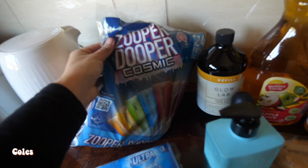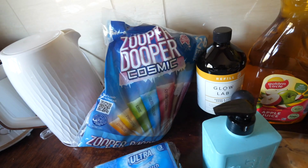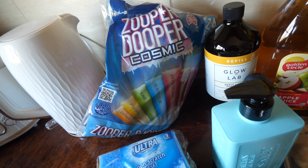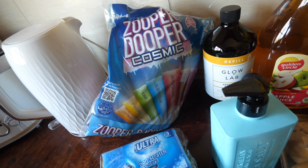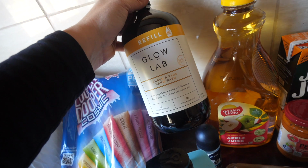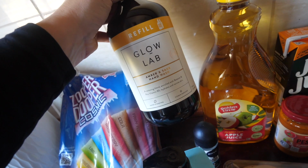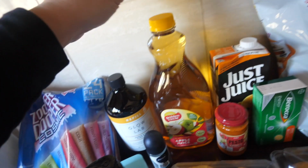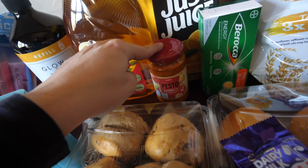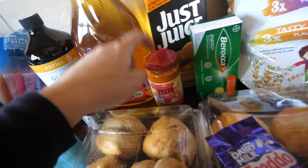These are Zupa Dupas, which is icy poles, and I know when I was living in Canada, a lot of people thought that it was a bit of a gross word, icy poles. I never thought about it before, but in Canada you call them popsicles. I bought some refillable, what do you call it? Hand soap. Apple juice for Tilly, orange juice for Riley, some pesto, which I'm trying in a meal this week.